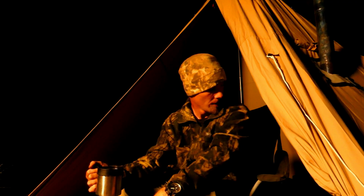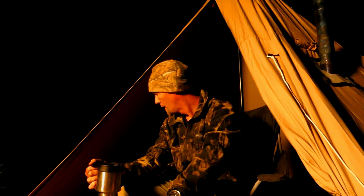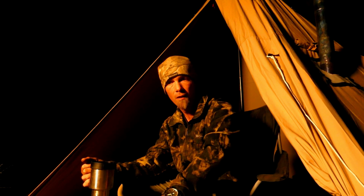Marley is cacked out. She had a long day of hiking today. And so I think I'm going to get this stove started in here so she's got some warmth. And we're going to move some of the stuff in the tent.